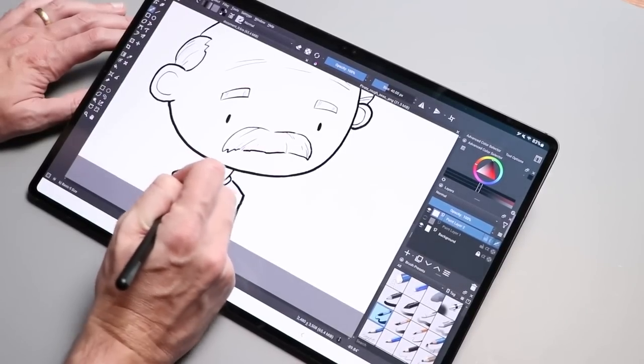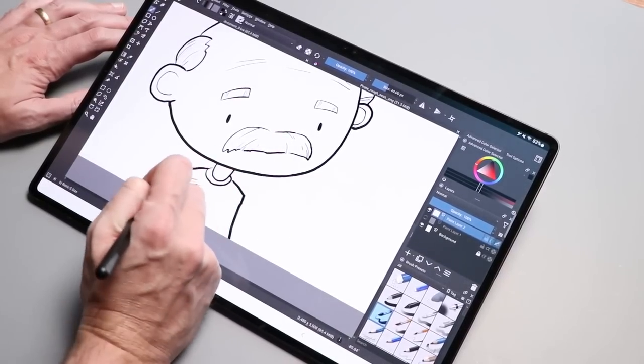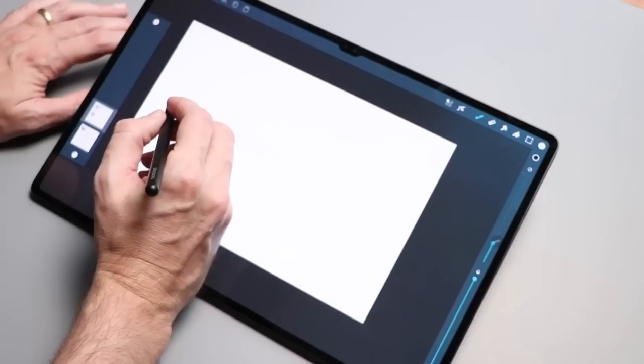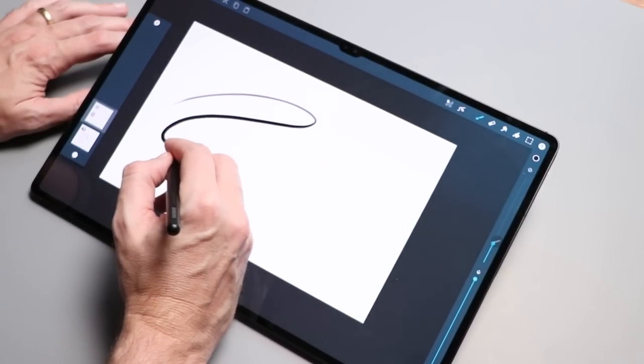Krita is also out there for Android now, too. That also looks really good on this large screen. It's a free open-source painting app. Really nice. Plus, there's a whole smattering of more streamlined, smaller apps out there like Concepts or ibis Paint X or Infinite Painter.